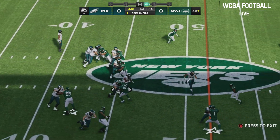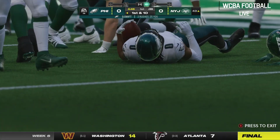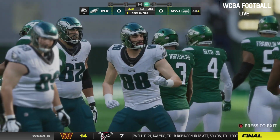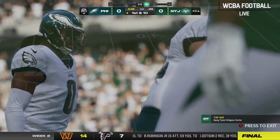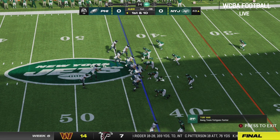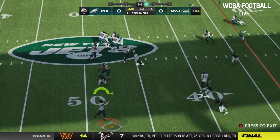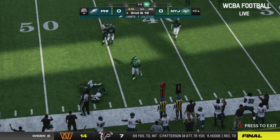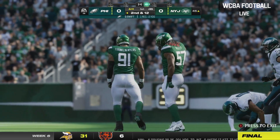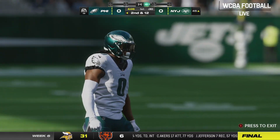On 1st and 10, it's Swift. And a strong run that time as he's across midfield and down to the 43. 15 more there, and they're on a roll. It's another first down. Here's Hurts to throw. He'll get this off to Swift. And he'll lose yardage on the play back at the 45-yard line. That one unable to develop, never got going. A loss of a couple, and it's second down.